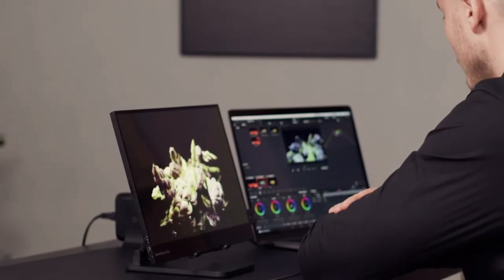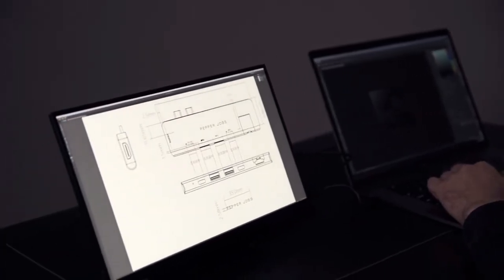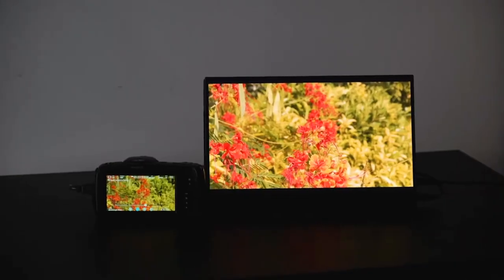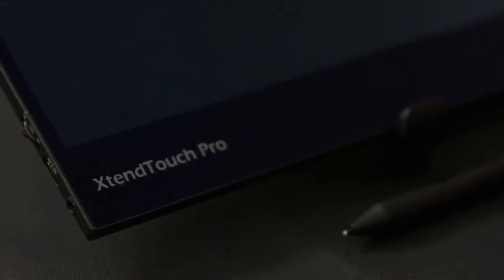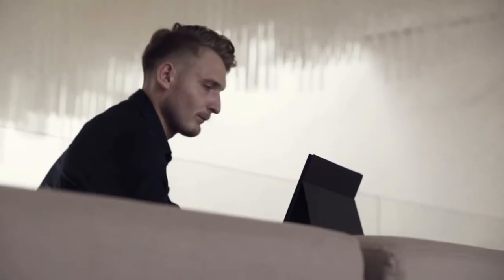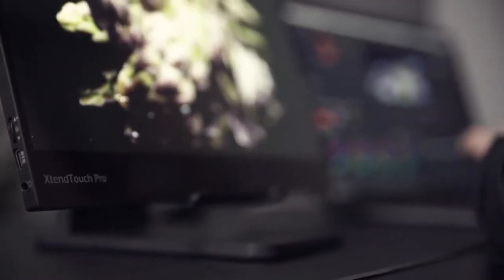Extend Touch Pro is built for professionals who like to be flexible. Designers, creators, photographers, architects, or anyone else who spends a lot of time on their screens and wants to be more ergonomic. So let's boost your work efficiency, enjoy your screen time, and bid for your Extend Touch Pro now.